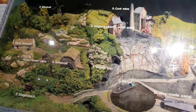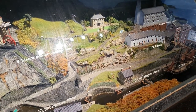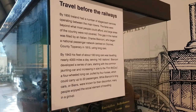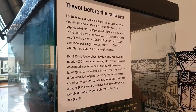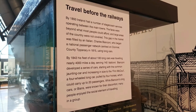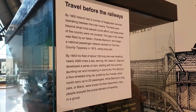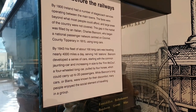Here is a diorama that tells the story of transport, the story of power, and the story of the railways. Travel before the railways. By 1800, Ireland had a number of stagecoach services operating between the main towns. The fares were beyond what most people could afford, and large areas of the country were not covered.